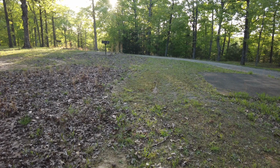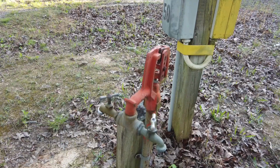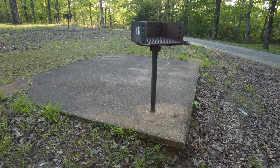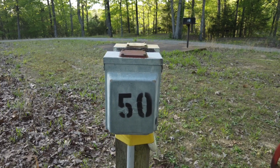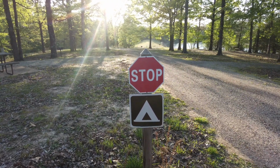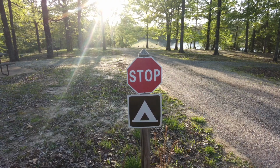This is site 86. It is a grassy site, a little bit on an incline. It does have a concrete pad and a grill, water, but no sewer. The sites are not very well marked. Some of them will have them on the grills, some are faded, and some are brighter than others. So this one's not painted yellow, but there's a little strip of yellow tape, and actually they've marked it 50 on the box. This is the designated tent area, but I have found tents scattered throughout the park, so I don't think they're very particular on designated spots.